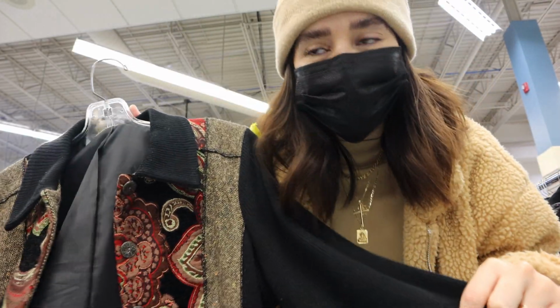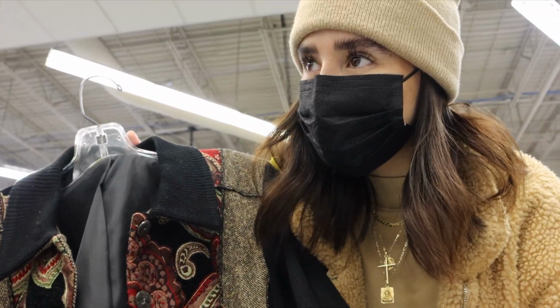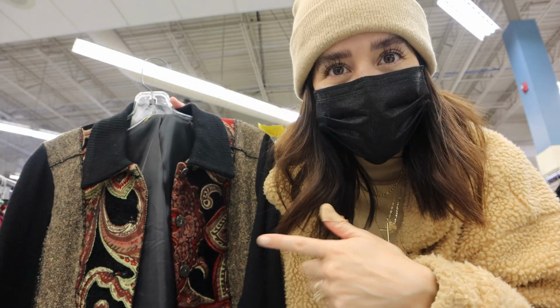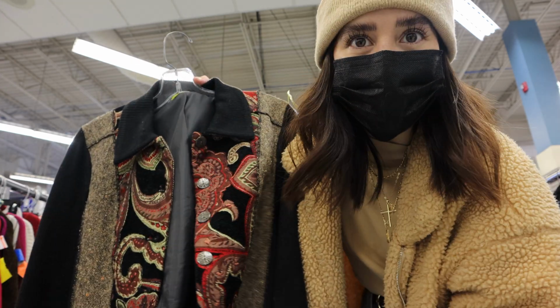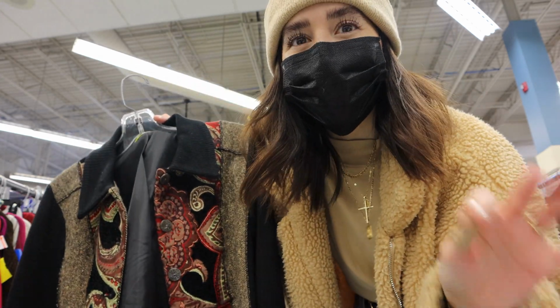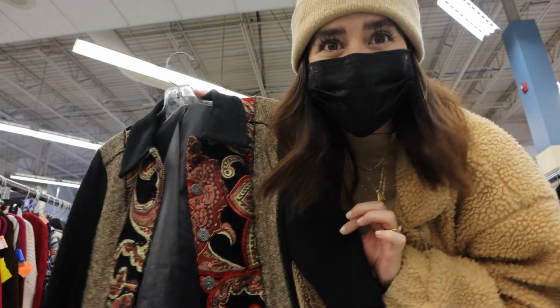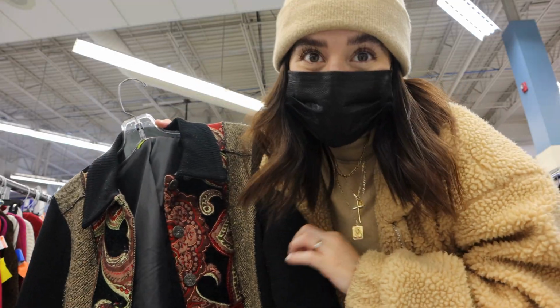I don't know if I dare to wear this, but is it not like the most 90s thing ever? Like Phoebe Buffay vibes. I know I say this every time I go thrifting, but I just love her style. I'm obsessed with how she dresses. Oof, I think I'm going to.